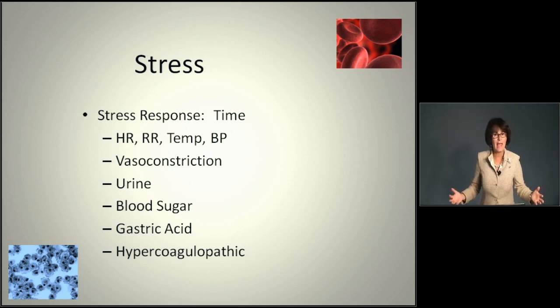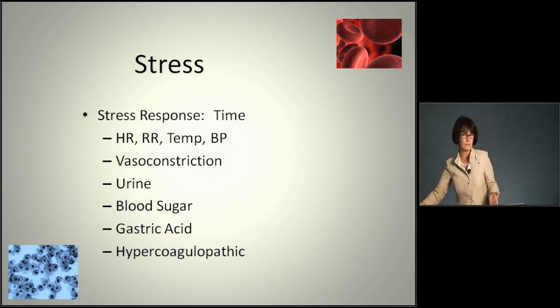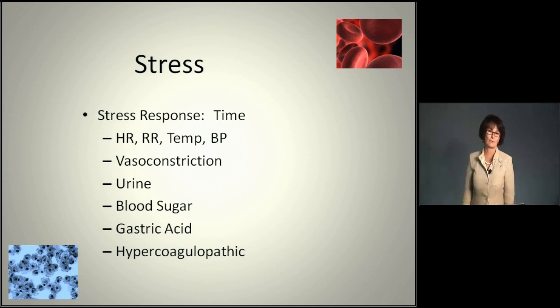But how long does that last? The stress is gone, you're no longer in danger, so everything went up, but within 90 seconds, or maybe even 2 minutes, all of your levels go back down to normal.